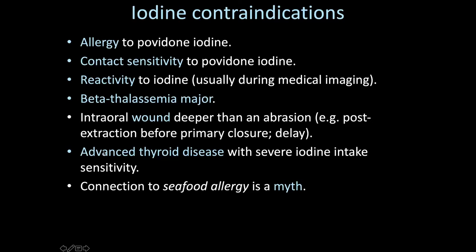Advanced thyroid disease with severe iodine intake sensitivity. Most of these people are actually really well versed on their iodine levels, and they will be able to understand what risk this could potentially play. But of course, feel invited to communicate with the patient's medical team if there is advanced thyroid disease with severe iodine intake sensitivity. And finally, we're going to talk about this myth.